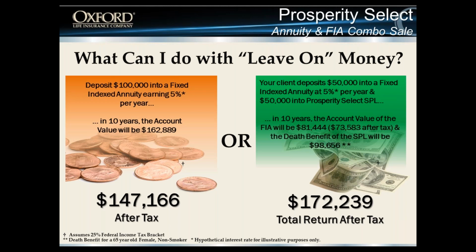Now, don't be turned off whenever I say life, which always means underwriting, because I mentioned it earlier, everything we do is simplified issue. So with this product, you're going to know just in a matter of minutes whether or not your client's been approved. Take them through the application. They can answer no to the health questions. Take them through our underwriting assessment. You're going to know right then and there, either through our website with an online approval or a quick phone call, whether or not the client's been approved.